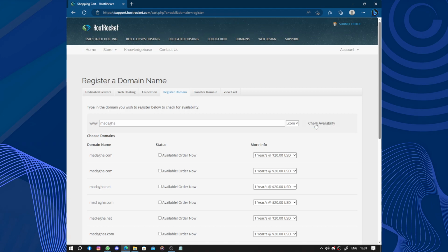So another positive aspect is their customer support. HostRocket offers various ways to get in touch with their support team, such as live chat, email, or phone. They are known for their prompt and helpful response, which can be crucial if you encounter any issues or have questions about your hosting.